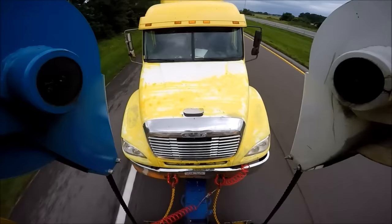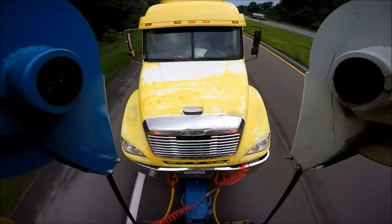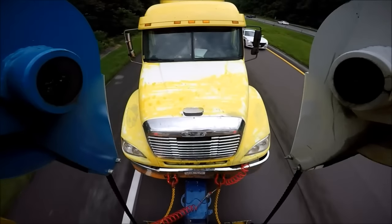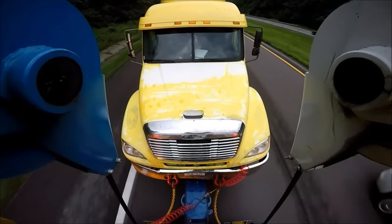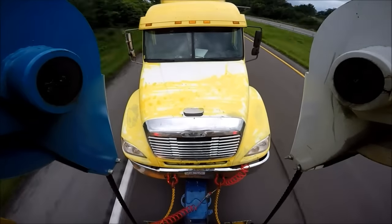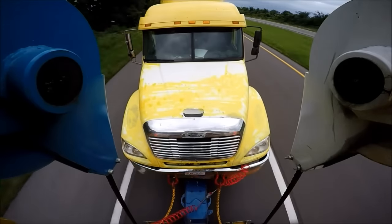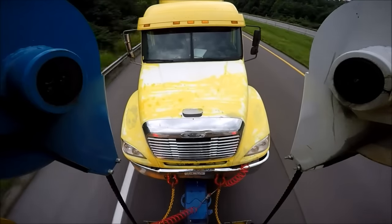From this point on out, it's just traveling back home, back to the shop, except for right here. You'll see I slowed it down. There's the state trooper that stayed with me. And a little honk of the horn to give him a special thank you. I had actually gone to the car and thanked him as I was picking up my road cones, because I felt it was very important.